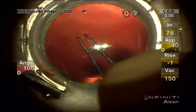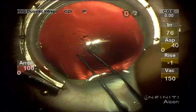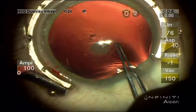So anyway, the capsule is made using a technique Dr. Gimbal devised that he calls a continuous curvilinear capsular excis. This creates a round opening in the capsule. Size, shape, and location are all critical here because they have a big effect on the final location of the implanted lens as the eye heals.